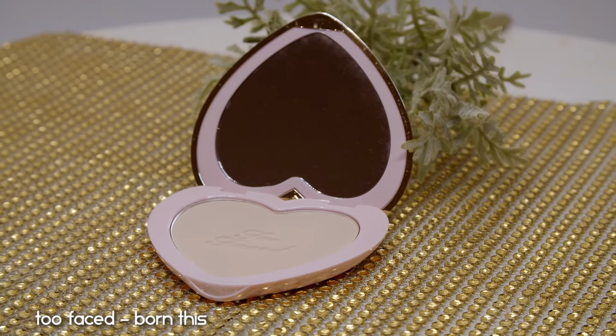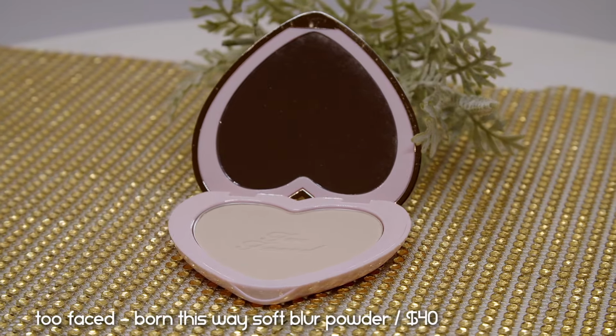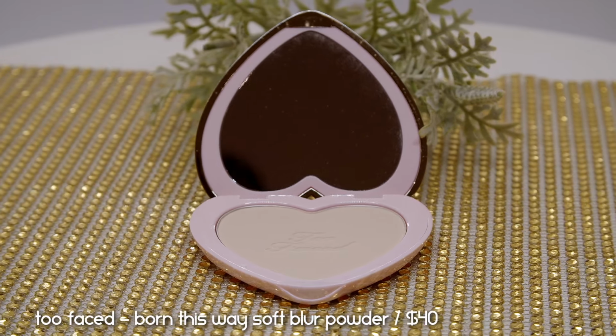So let's actually powder my face down and let's use the brand new powder that was also released by Too Faced. This is the Born This Way Soft Blur Flexible Finish Setting Powder and this retails for $40. This packaging is so cute. It's so adorable, right? This comes in 4 shades in total, I think, and I have the shade Light. I've been trying this out for a while now. You can't even see the Too Faced embossment anymore because I've been using this quite a lot. I really wanted to give this a good try.